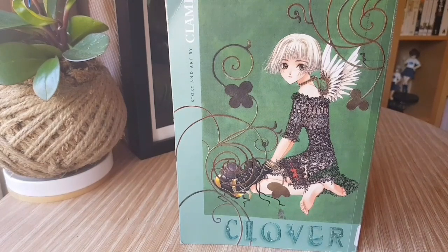Clover is an interesting one. This is the 4-in-1 omnibus edition by Dark Horse, and although this is a library copy, so it's very beaten up, it still is a beautiful release. I can see why people really do love these Dark Horse re-releases of this series. I'm sure that the Kodansha re-release of Cardcaptor Sakura is also going to be wonderful.